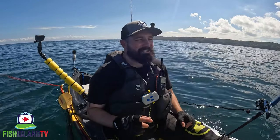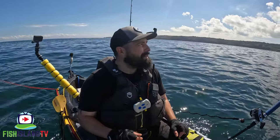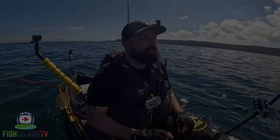I'm going to bring this up just to speed up the process, hopefully get a bit of a scent trail coming out. I'm going to fillet this mackerel, just take the backbone out and drop down a flapper and see if that will entice a bite and hopefully get some footage of it.